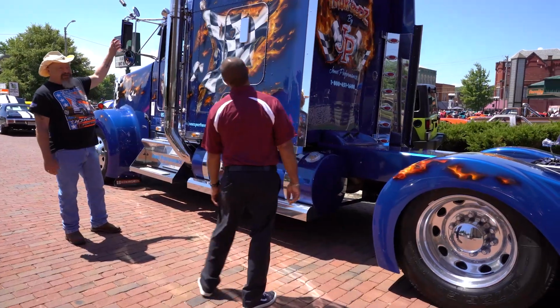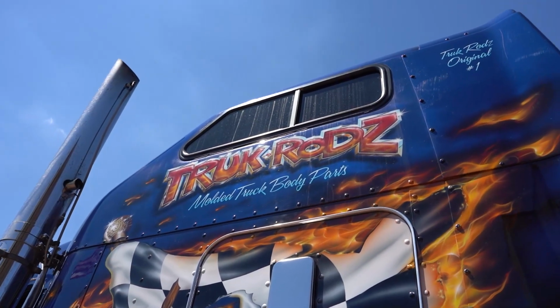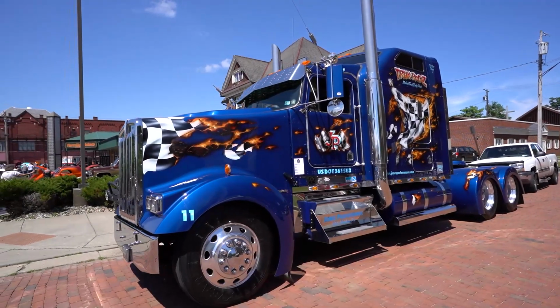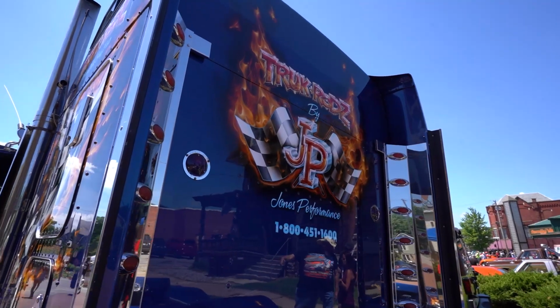Got flamethrowers on the pipes. You can blow fire 15 feet in the air. Now, what are you using as your fuel? Propane tank up underneath. Yeah, you can see the propane injection right there, and then the spark plug that ignites it at the very top. Yep. I can imagine seeing this thing blowing stacks like that, 20 feet high, with flames coming out of it.